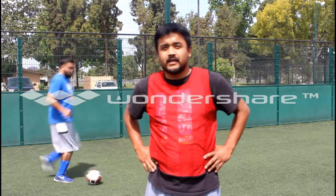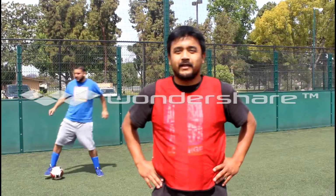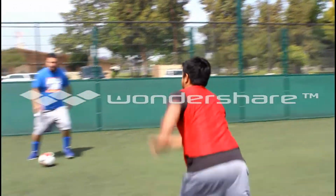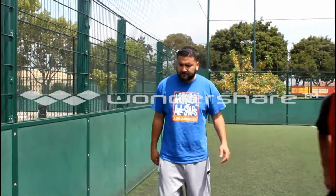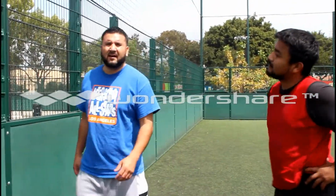Normally in a soccer game, you're allowed to slide tackle, but for this 5-on-5 tournament, you will not be allowed to slide tackle. It will be illegal to do so, like this. All our refs are highly trained in the indoor soccer industry. So make sure that you understand that all calls and infractions will be made at their discretion.